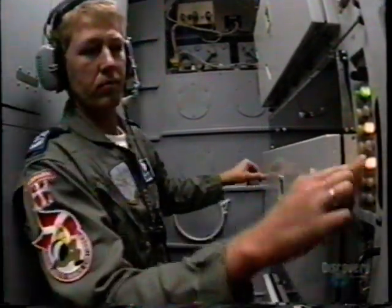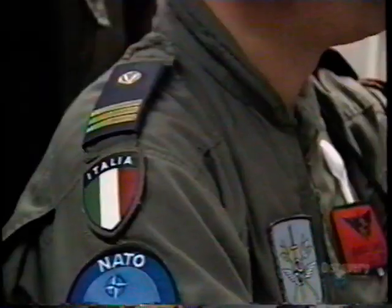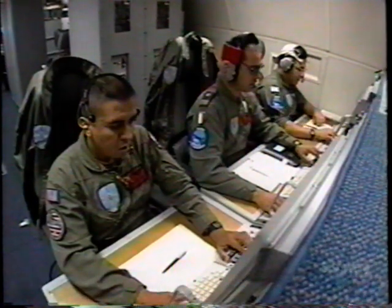NATO countries send the best of the best to serve with the AWACS force. They must overcome barriers of language, culture, and in some cases, strains in relations between their home countries. They work together in a very confined space. Colonel Chester says their professionalism is the key to the force's success.